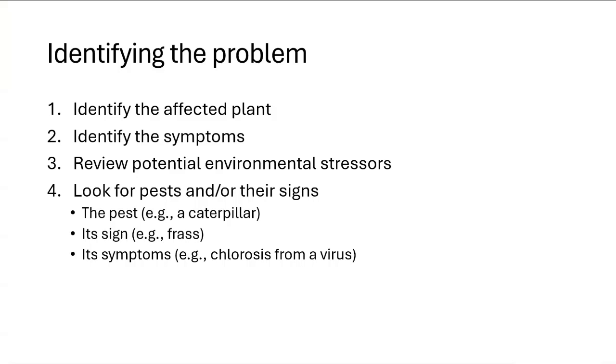But I wanted to also point out that we're not always just looking for a pest, particularly when it comes to diseases, because we can't see the pests, they're microorganisms. But we're also looking for things like its sign. And again, if you're looking for guidance for specific pests, we have a bunch of this on our IPM website, and there's a number of other excellent resources.